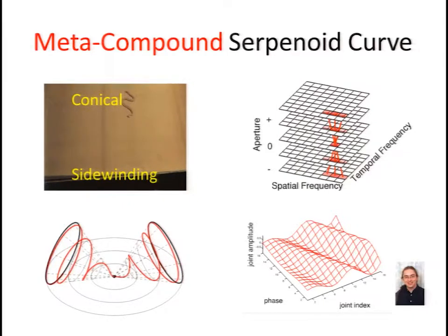And again, we fit another picture. We fit the backbone curve onto this cone. The aperture angle of this cone determines the angular velocity, or your steering direction. So what we were able to do now is do a Fourier transform for each possible aperture angle, and that's what we're plotting here.